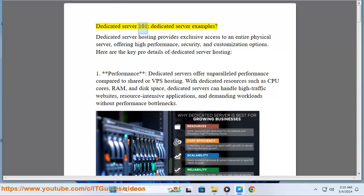Dedicated server 101. Dedicated server examples. Dedicated server hosting provides exclusive access to an entire physical server, offering high performance, security, and customization options. Here are the key pro details of dedicated server hosting.